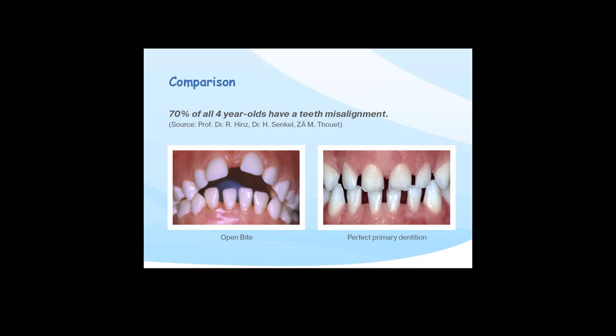And in one of the papers he's published, he shows that when he looked again at very young children, four-year-olds, those who were using the pacifier, 70%, which is a high percentage of the four-year-olds, had a malalignment of their teeth. And if you compare the child on the right diagram here, who is not a pacifier user and has been breastfed for a longer period of time, you can see the lovely spacing between the teeth, which I say to parents is like money in the bank.